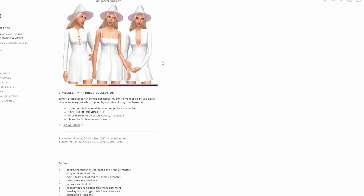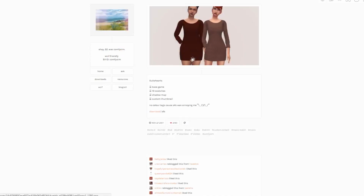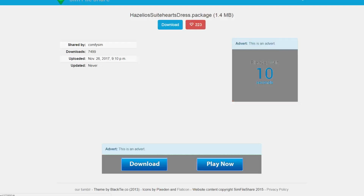Cymbeline mini dress collection. These are actually a lot of really pretty cute dresses. So I think that's a good pack to grab. And I can pick and choose too. I don't need to download all those if I don't want them. And then here is the cable knit sweater dress, which it looks like they have something underneath. Do you see that right there? Like some sort of spaghetti strap deal.